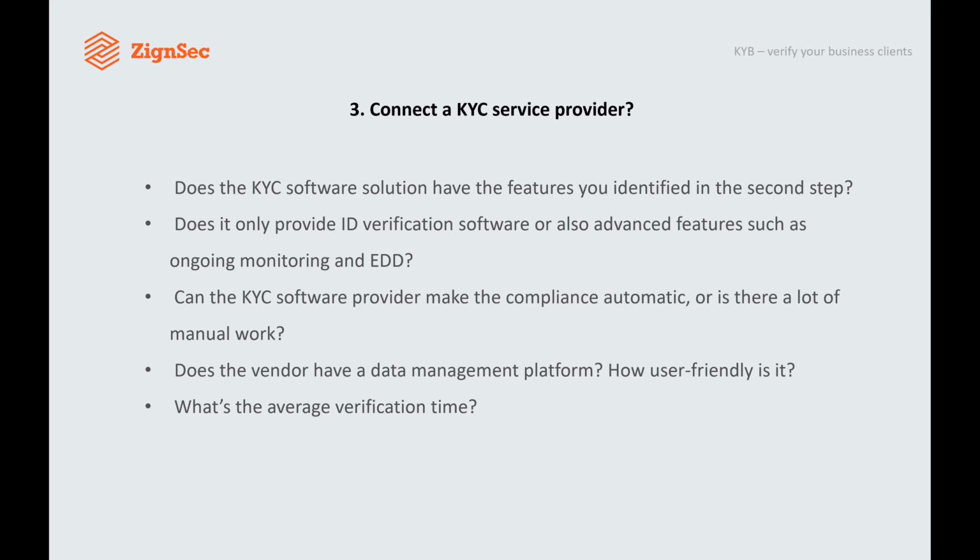Now, the third part is connecting a KYC service provider. After you have determined your goals for implementing a KYC software solution into the platform, the next step, as soon as you're set with the structure of your KYC process, is that you can either build your KYC software solution, or you can connect to a KYC and AML service provider. As creating your own identity verification software is extremely expensive, time consuming, and really vulnerable to consistent legislation changes, we will focus on a third-party solution here today.